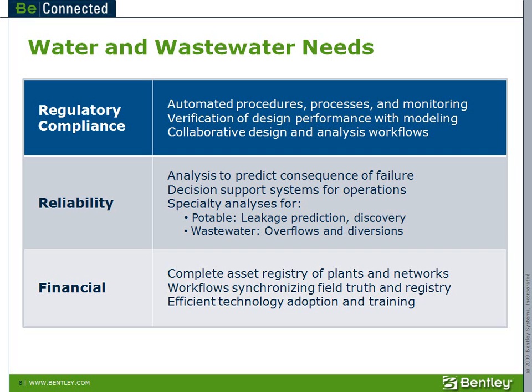Successful financial operations increasingly demand that organizations host a detailed system asset registry that owns the physical description and history of the capital components that are owned and managed by water and wastewater utilities. The workforce issues elevate the importance of adopting solutions that are easy to deploy and use, and that are supported by dedicated training and instruction that can be delivered just in time as needed.